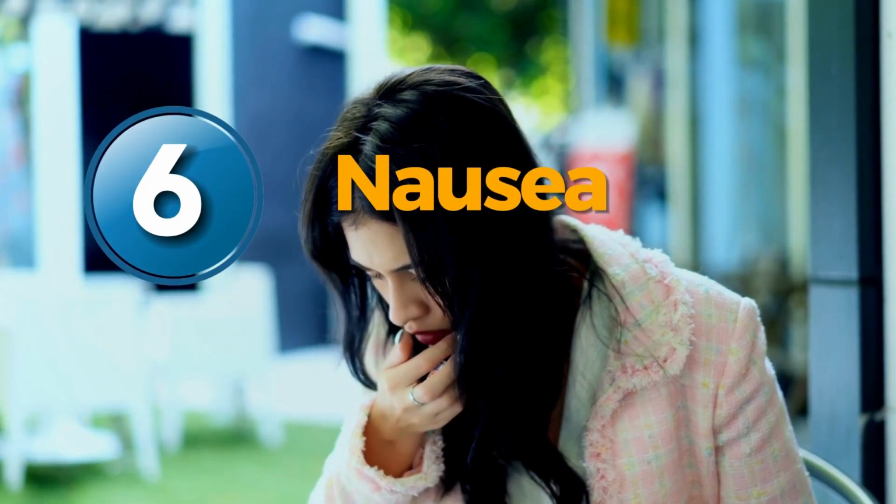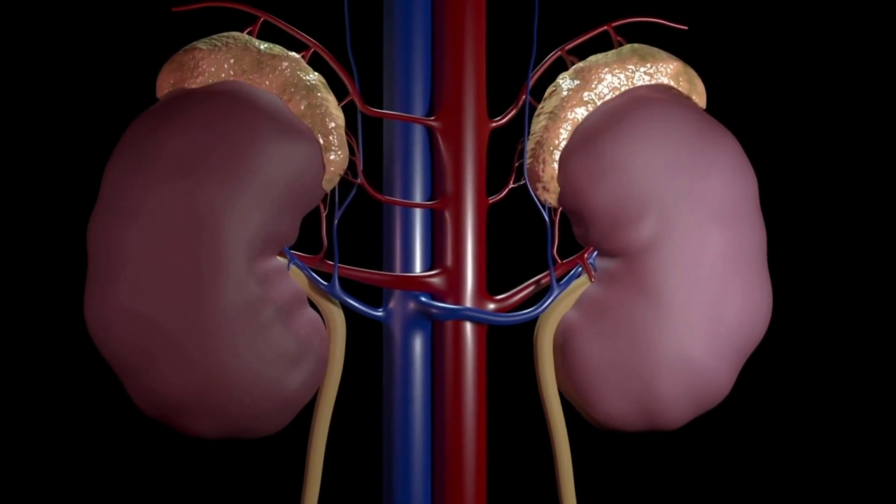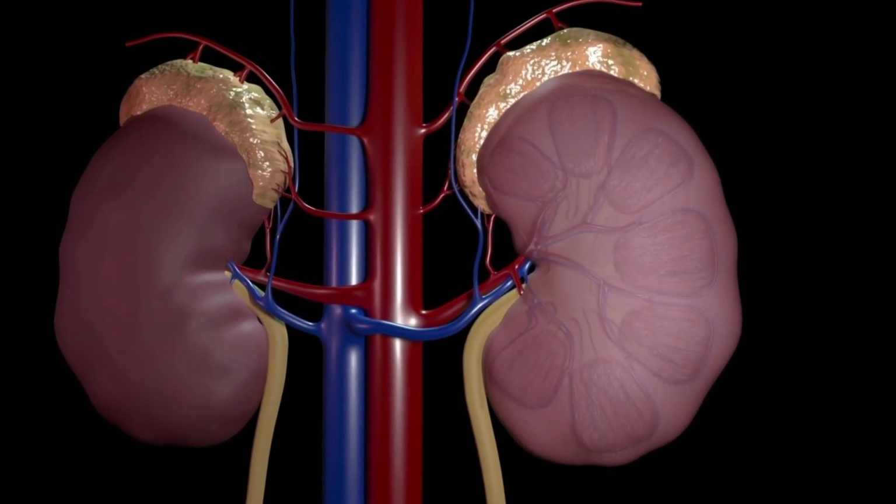Number 6. Nausea. Besides other symptoms, nausea and vomiting are also among the common symptoms of kidney stones that you shouldn't ignore.